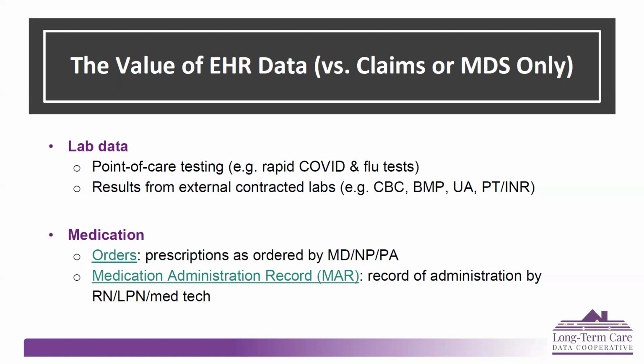Now, this is a huge advantage over either using the minimum data set or claims data to try to identify medication use in nursing homes. So just take the example of claims. If you're used to using Part D claims to do drug studies on nursing home residents, there are a lot of limitations to that. One being that when the person is initially admitted to the nursing home and they're under their Medicare Part A post-acute stay, the costs of the drugs are absorbed into the nursing home's Part A daily rate, and because of that, the drugs for that period of time are not visible in the Part D claims data.